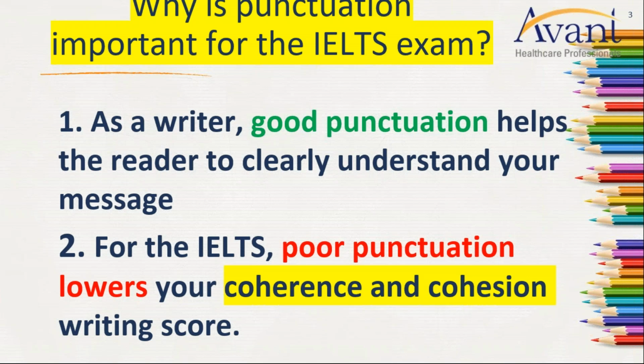If the IELTS examiner is grading your paper, the essay or the Writing Task 1 response, and they can't understand what you have written, part of the reason may be the punctuation. I see sentences that don't have a period, or commas kind of sprinkled into the writing, and this affects your coherence and cohesion score on the test because it's not understandable. Good punctuation makes your message much stronger, and the IELTS examiner is not going to be confused about what you're trying to write.